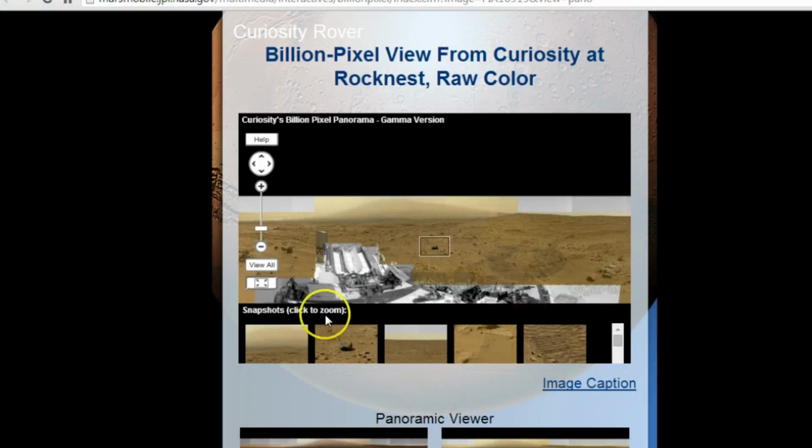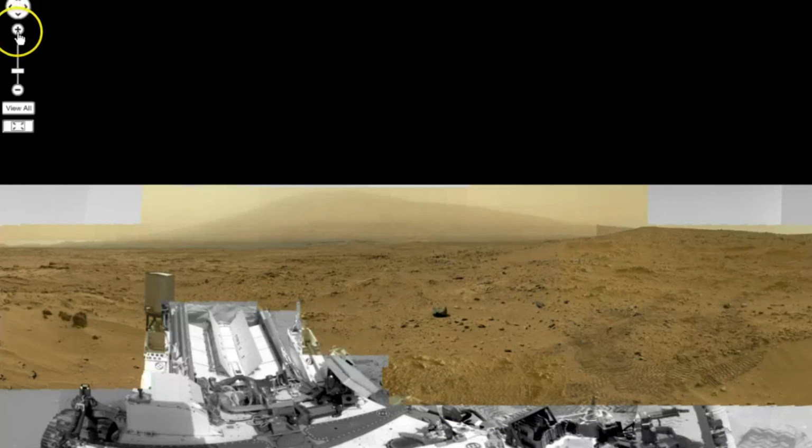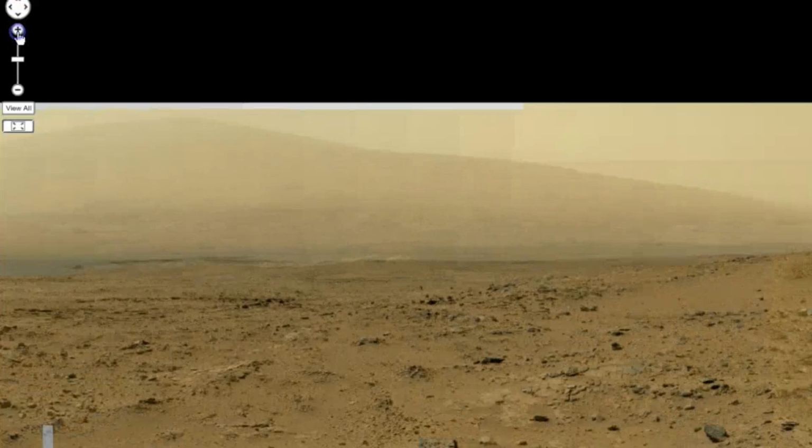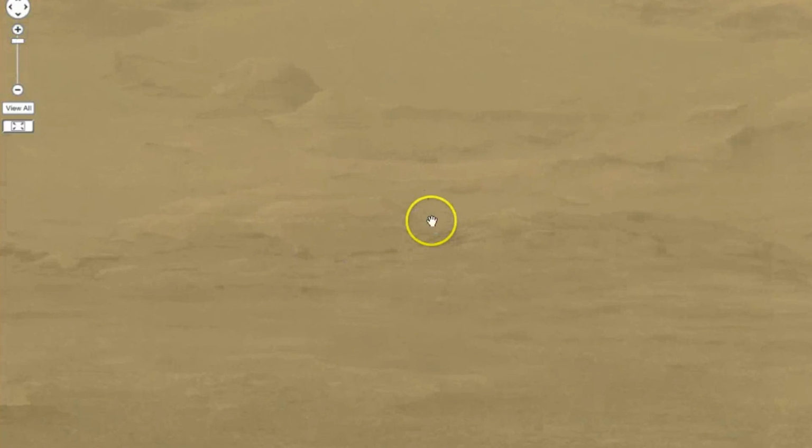Now let's jump to Mars. New footage from NASA, a 1 billion pixel view from Curiosity at Rocknest. Take a look. Morgan Jenkins from Canada shared this image via Skype. Let's take a closer look at this NASA footage. What is this anomalous object captured from NASA?